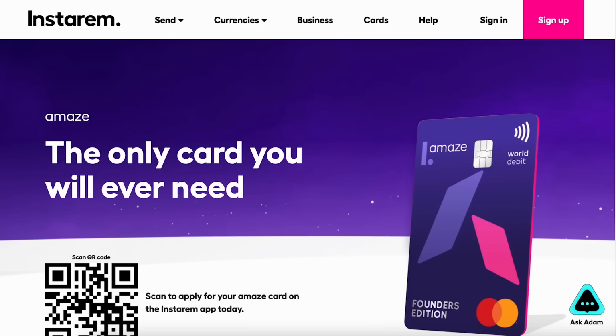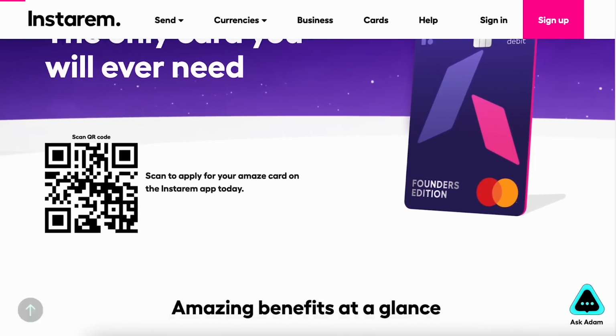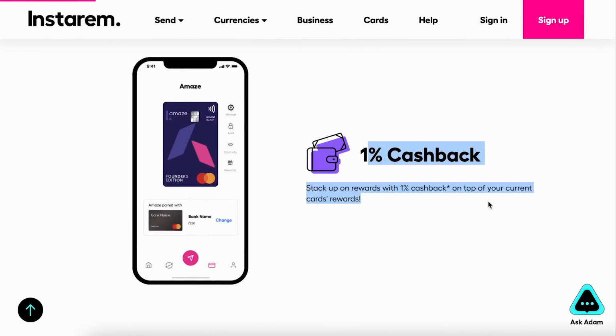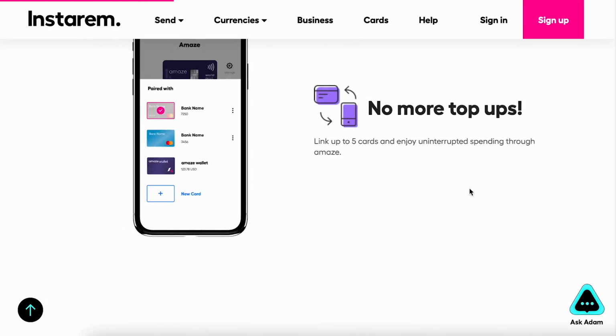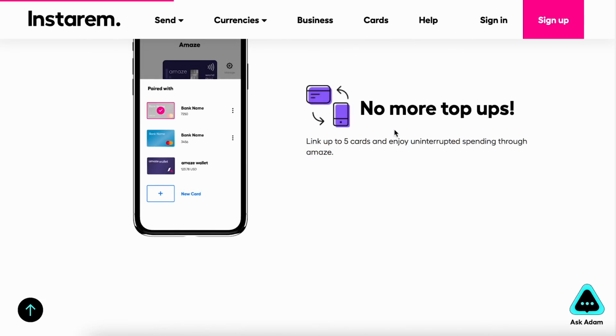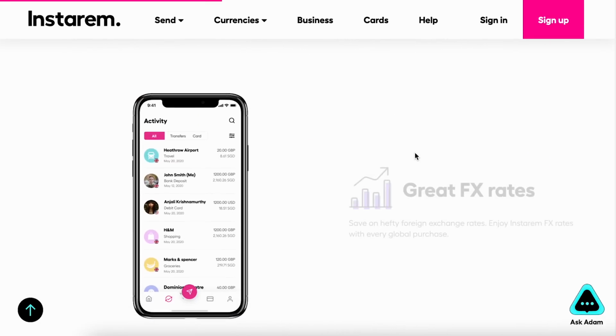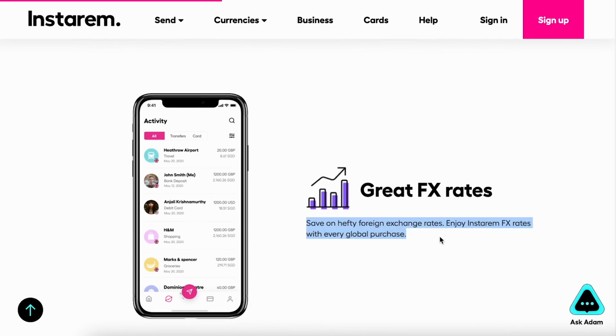So for those who are unfamiliar with Instagram Amaze, this card can allow you to link up with various credit cards. So you just have to bring out one card, the Instagram Amaze card, and then you can change the linkage of the credit cards that you want to use, be it DBS Women's World Mastercard or Citi Rewards Mastercard. Using a mobile phone, right, you just have to click it on the link.